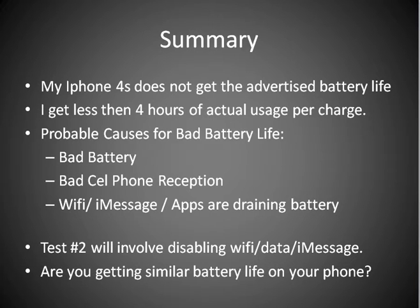Even though I turned off, what's it called? Notifications. So my next test will be to disable Wi-Fi data, iMessage, and I think I'll even shut off location services. So I'm just wondering, are you getting similar battery life on your iPhone?